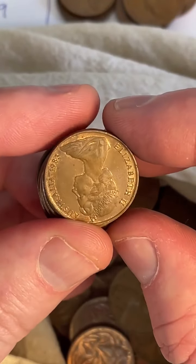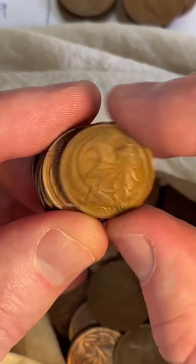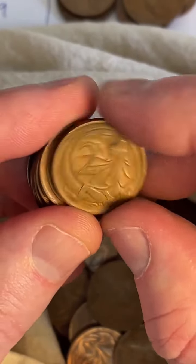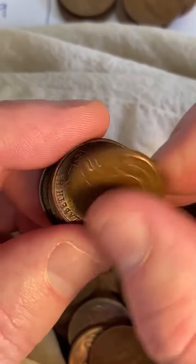Do you know anything about notes? Yeah, I know a little bit about notes, mainly the paper banknotes, but also some of the polymer notes. I've got some banknote lists for the polymer notes, the ones that are in circulation, and some of the rarer ones to look for.